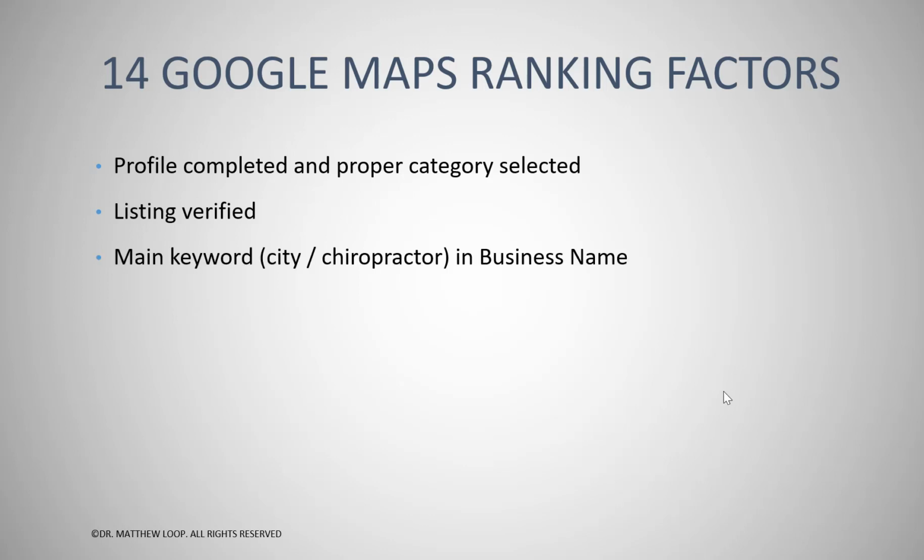The main keyword, like your city and chiropractor or chiropractic in the business name, if that is in there, that's awesome. If it's not, I'm not going to tell you to worry about it because you can still rank on the first page, but as you know, Google does reward relevancy. So let's say your practice name was Phoenix Chiropractic and Wellness, and your domain name was phoenixchiropractic.com, well, that would be a very big point of relevance, and you might just automatically rank in the Google Maps listings.